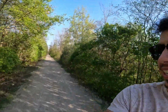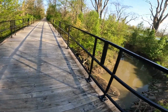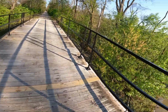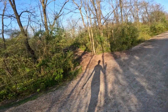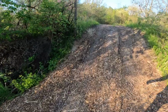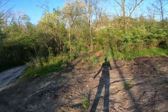Nice little bridge back here. It's a cool little bridge. Loose board back there. Another trail off of this trail. What the heck? Trailception. This is a little trail off the main trail that's off the main trail. And it forks. What the heck?